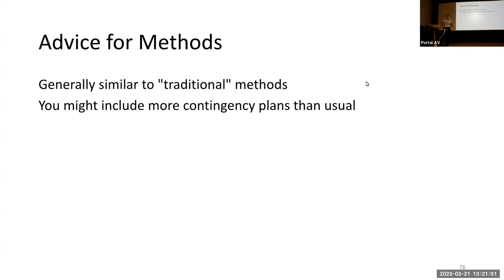And so you might say, if things start to look this way, then we might recruit more participants or something like that. So you might include contingency plans in the methods themselves.